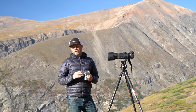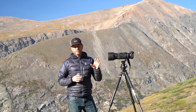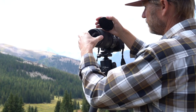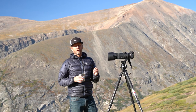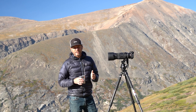Some other things for you guys to think about too. I'm going to give you a couple little pointers here for your fall landscape photography that are going to help you out a bunch. One is I highly recommend that you get a polarizing filter. This is about the only time of year that I'll use the polarizing filter, but it's really important, I think, for your fall photography. It really increases the contrast very nicely in your images.